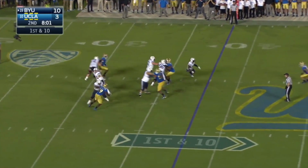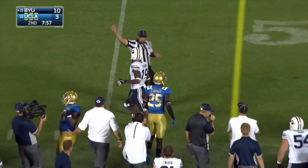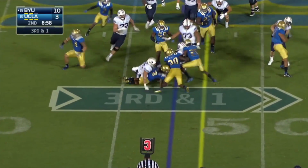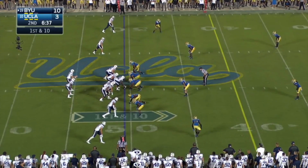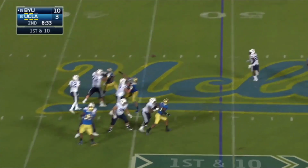Against a four-man rush, Mangum steps into his throw, and Blackman goes down to make the reception and a gain of 8. BYU hustles to the line of scrimmage. Downhill they go. Longhi gets stacked up, drives his feet forward for a first down. So first down from the 49. Mangum with all day to throw.